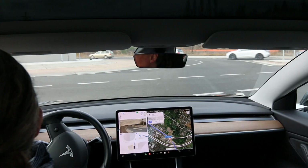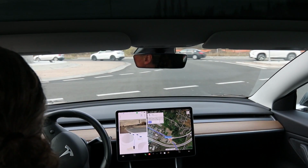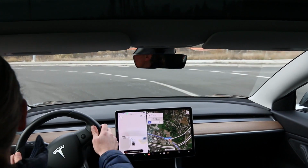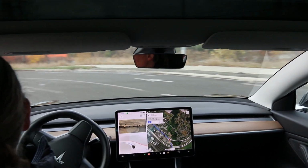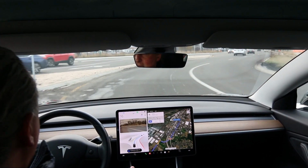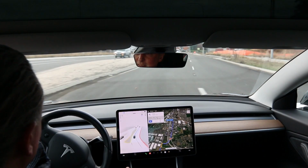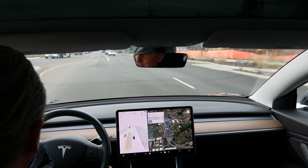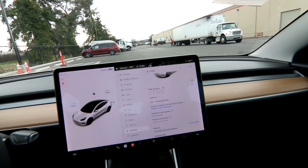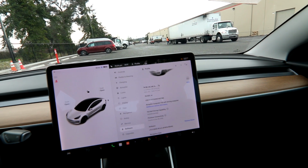That's not set in stone. It's not guaranteed, but I think it's a possibility. That's why I elected to buy Tesla full self-driving capability, because I think in 2 or 3 years, maybe 5 years in the future, it's a real possibility, and my car could be like an investment property rather than a depreciating asset. So right now, the full self-driving is pretty amazing.